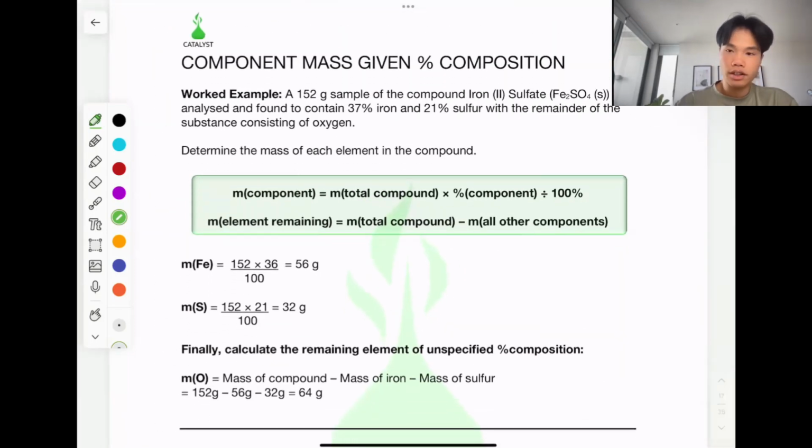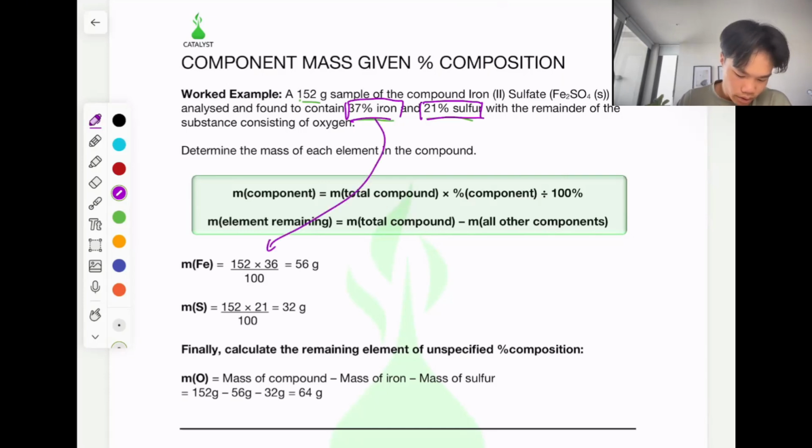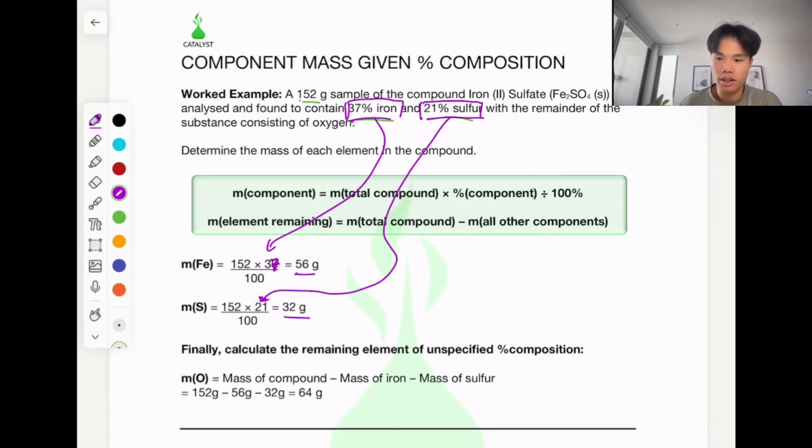Going the other way, sometimes you can get given a mass, 152 grams, for example, and you get asked to turn that into the composition using percentages. So you might have a 152 gram sample that contains iron and sulfur, and they tell you there's 37% iron, 21% sulfur. The mass of iron is 152 times 37 divided by 100, which is equal to 56 grams. Or for sulfur, 152 times 21 divided by 100 is equal to 32 grams. And you can figure out the mass of components using percentages going the other way.